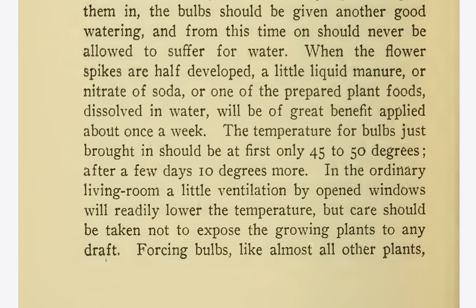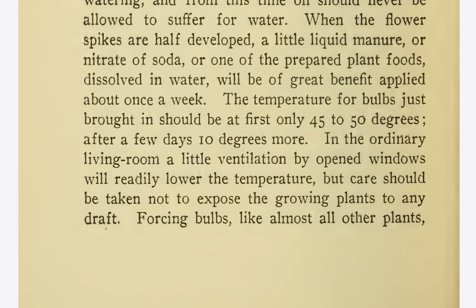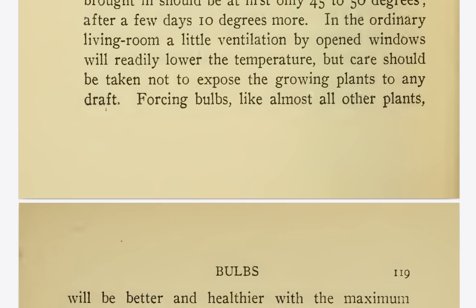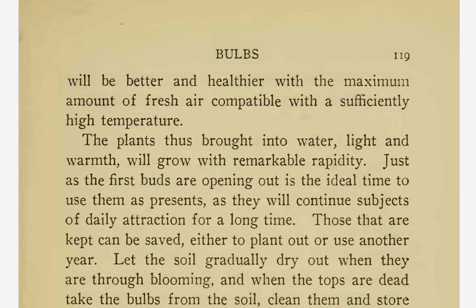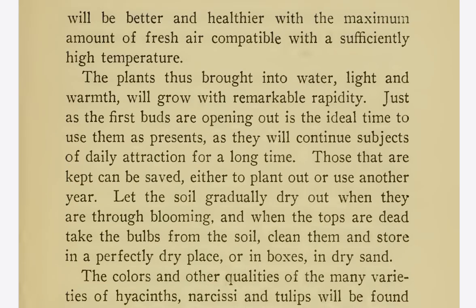The temperature for bulbs just brought in should be at first only 45 to 50 degrees. After a few days, 10 degrees more. In the ordinary living room, a little ventilation by open windows will readily lower the temperature, but care should be taken not to expose the growing plants to any draft. Forcing bulbs, like almost all other plants, will be better and healthier with the maximum amount of fresh air compatible with a sufficiently high temperature.